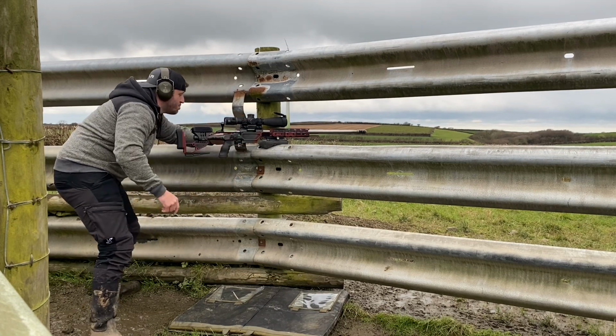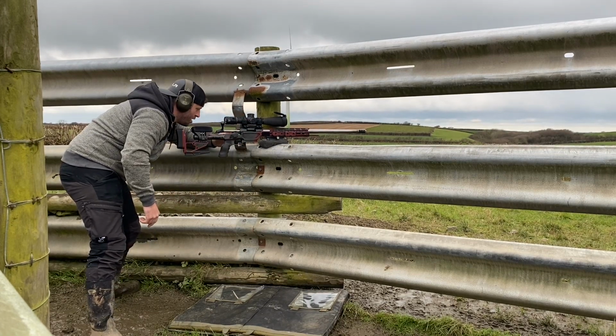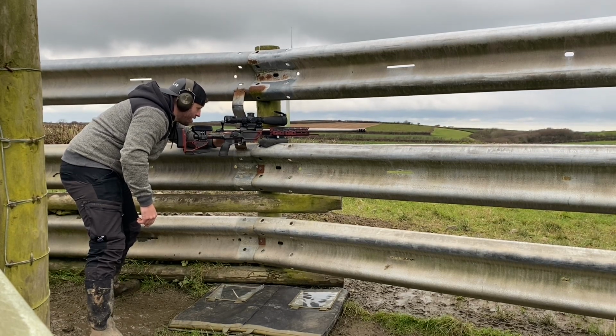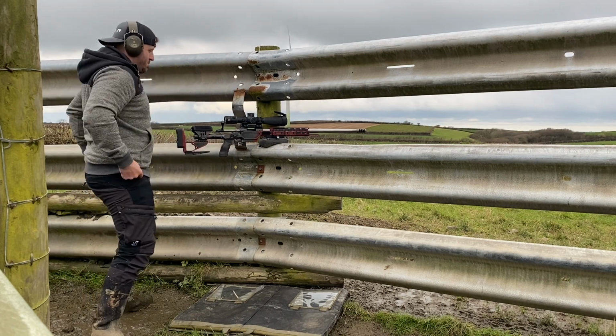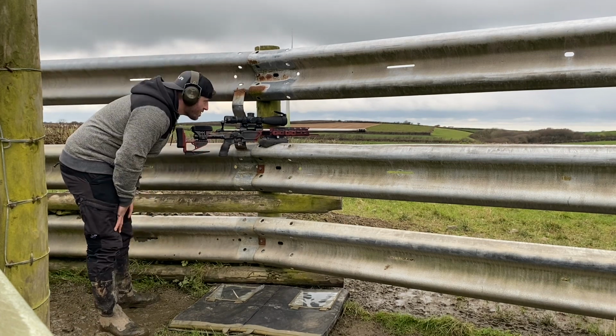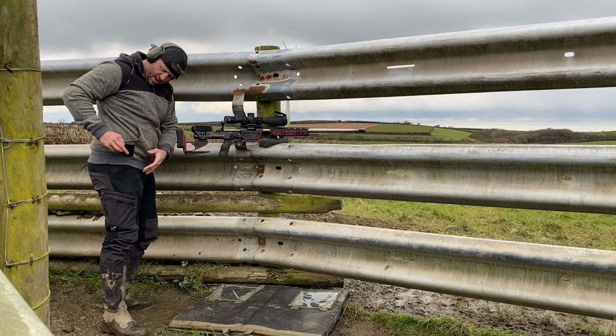So position, stability. There we go. Getting used to having to reset my little sport count timer there. Right, let's go for another 3.